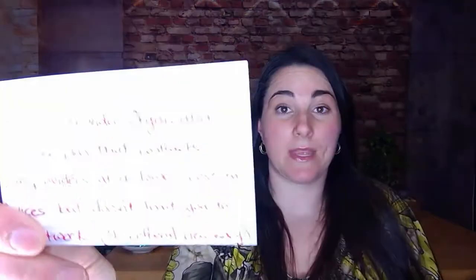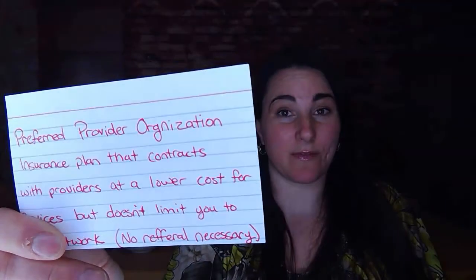Next up, we have a PPO. So now with a PPO, there is a network of doctors that create partnerships with your insurance company. However, they're designed a little more flexible. So you can utilize doctors outside of the network, but you're going to have a much higher coinsurance, copayment, you name it, maybe even deductible. That's just something that you have to keep in mind.